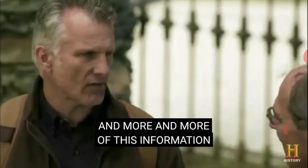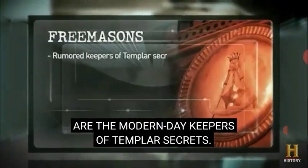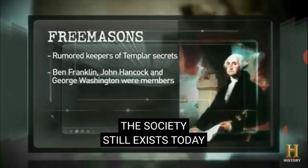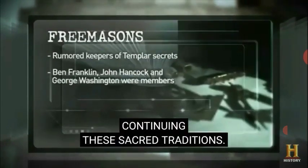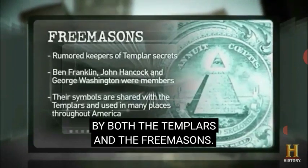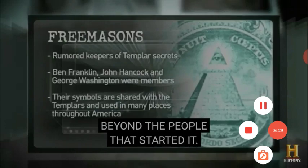And the information is out there, and more of this information about these secret societies that evolved from the Knights Templar. I think the Freemasons are the modern-day keepers of Templar secrets. Many of our nation's founders, such as Benjamin Franklin, John Hancock, and George Washington, were Freemasons. The societies still exist today, with many prominent men continuing these sacred traditions. And we see a lot of symbols in our society that I think are shared by both the Templars and the Freemasons. To me, this is all evidence that their ideology lived on beyond the people that started it.